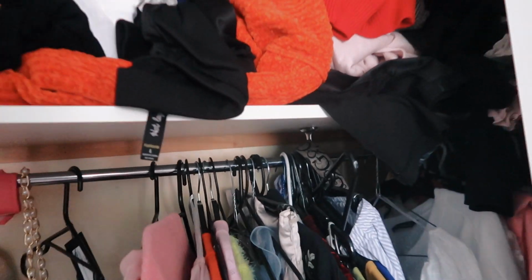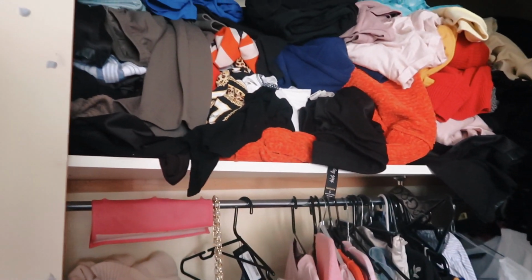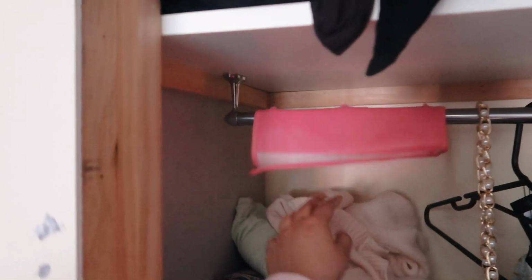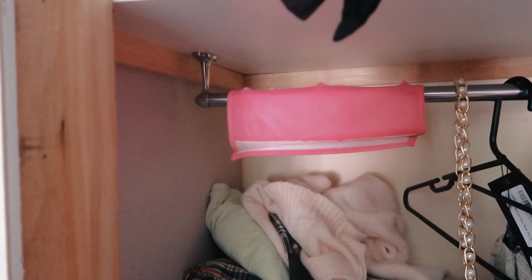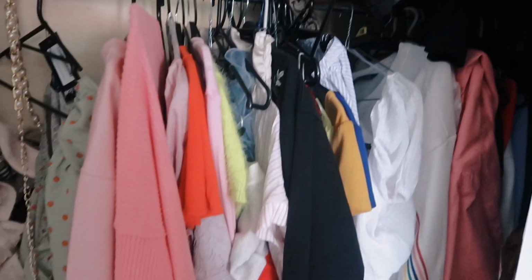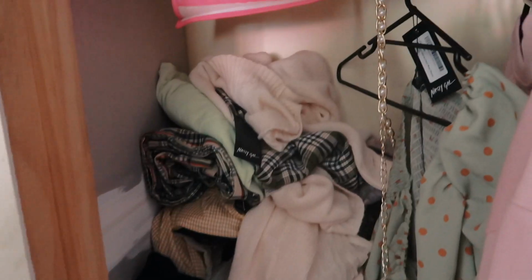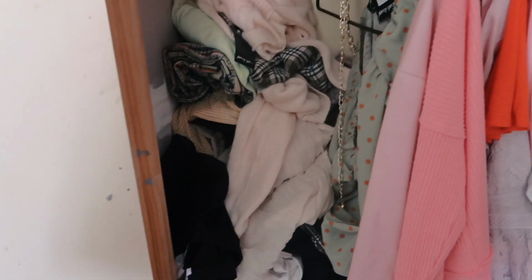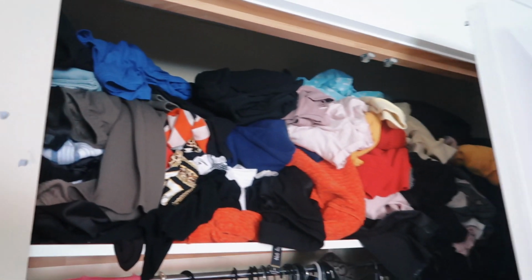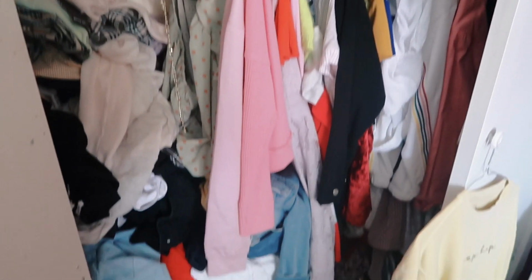Okay, now I'm going to be showing you guys what my closet looks like. So this is my closet. I'm honestly so embarrassed to show you guys. I had this little hanging drawer thing, but it broke off because I had too much clothes. There is no organization here. Everything's kind of tossed into a little pile, and if I take one piece of clothing from here, everything just falls apart, so I'm super nervous. So yeah, that is my closet before.